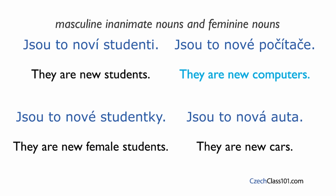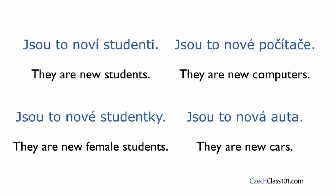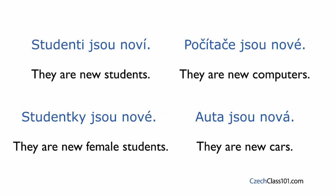For masculine inanimate nouns and feminine nouns, the plural form is nové. They are new computers. For example is jsou to nové počítače. And they are new female students is jsou to nové studentky. For neuter nouns, the plural form is nová. So, they are new cars is jsou to nová auta.